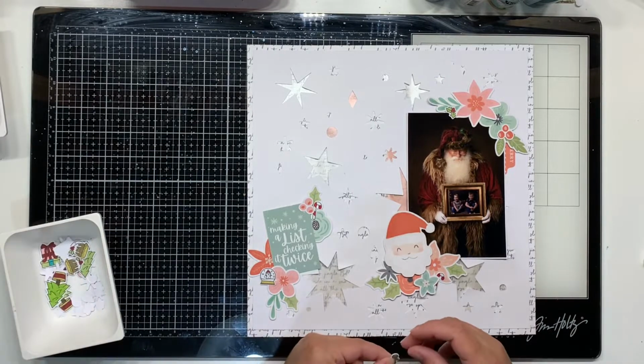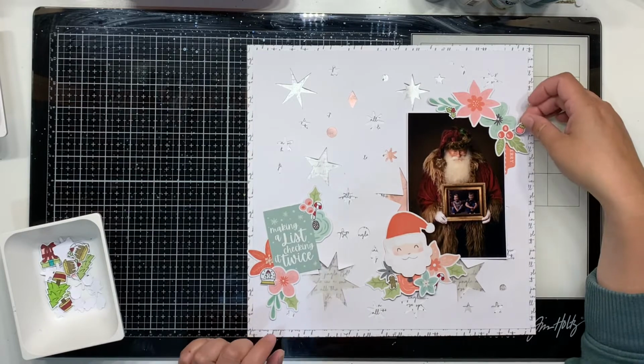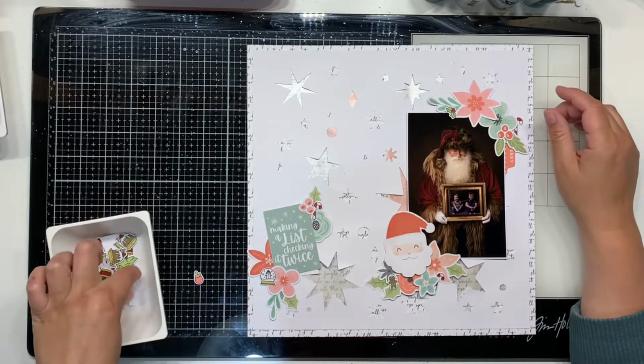I had originally thought that I'd use the stamping prompt for this layout, but then I decided that I really liked the title, "'Twas the Night Before Christmas," so I've kind of used that as well, and so now I'm just using all the prompts. I'm using all the prompts today.